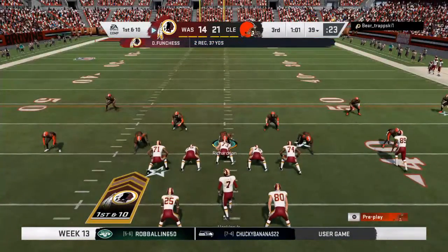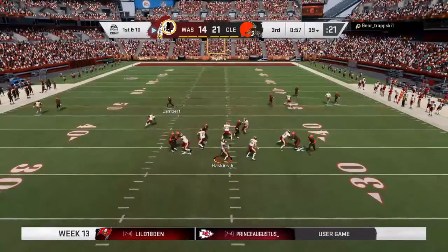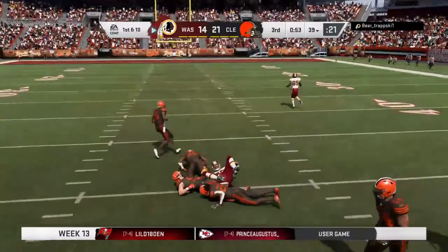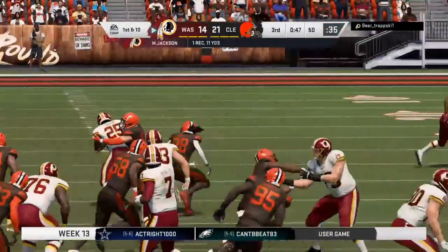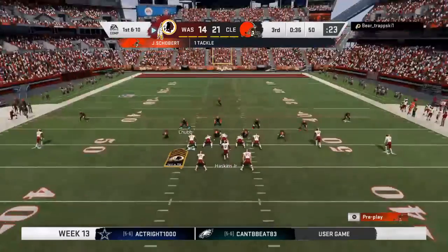Haskins now 5 straight completions here in this second half, first and 10. Looking to throw, Haskins. That's caught by Jackson. And he gets this one to midfield before he's brought down. It's a first down for the Redskins on a pickup of 11. And the Redskins first down.